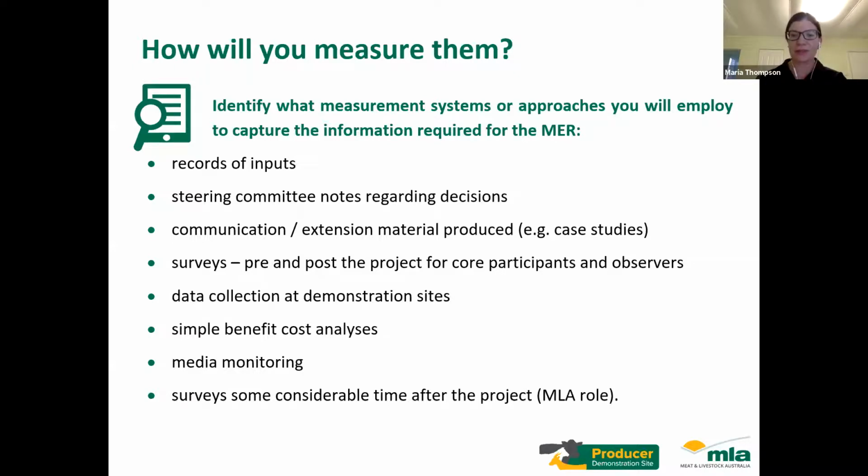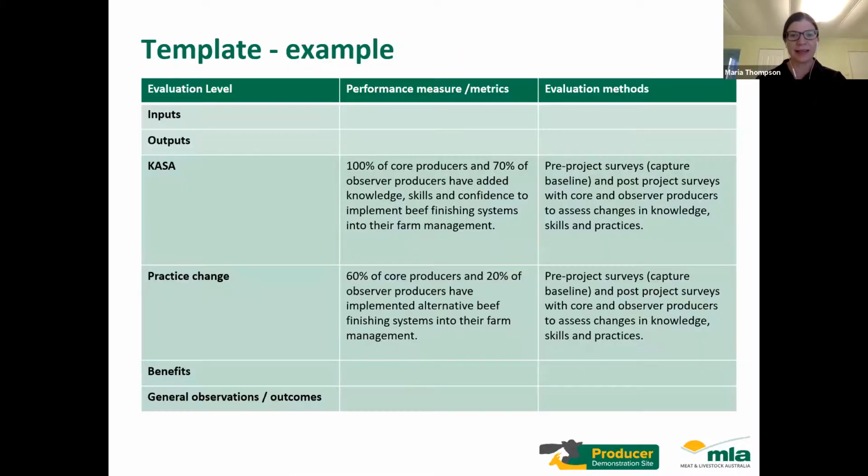And that's very much looking at those longer term impacts in the practice change, which will be an MLA role for the project, but at a later point in time. Next slide. So here's very simply the template with the evaluation level that we've been through today, with the CASA built on inputs, outputs, the CASA and confidence change, the practice change for those producers involved, benefits, and then general observations and outcomes. The next column is your performance measure.